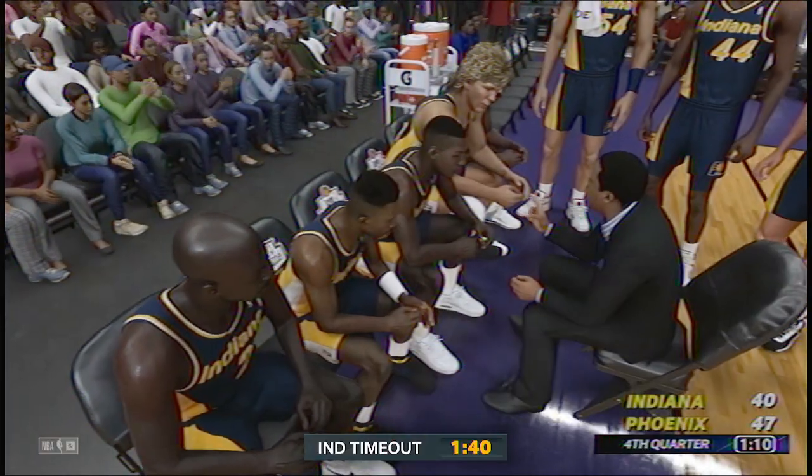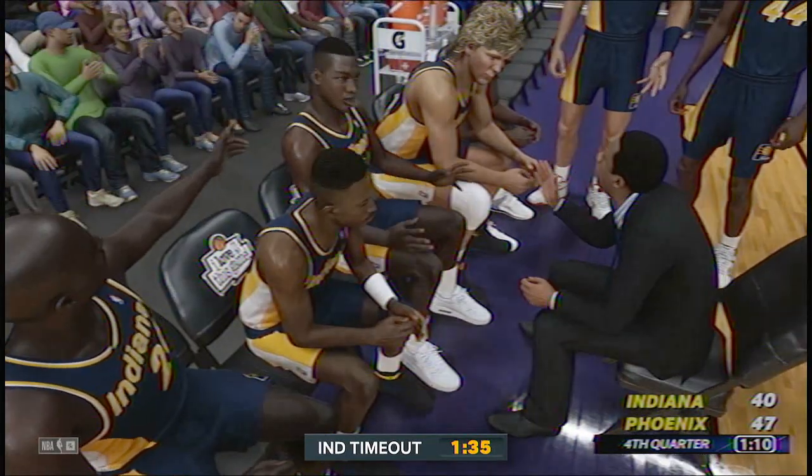Time called here. Indiana decides to talk it over. They're trailing by 7. 109 left here in the fourth quarter.